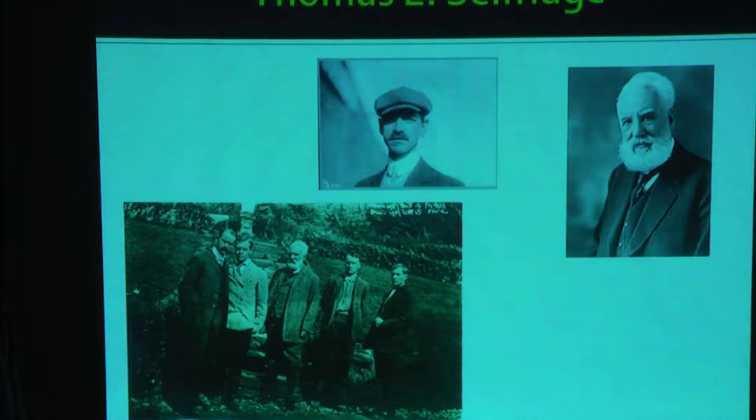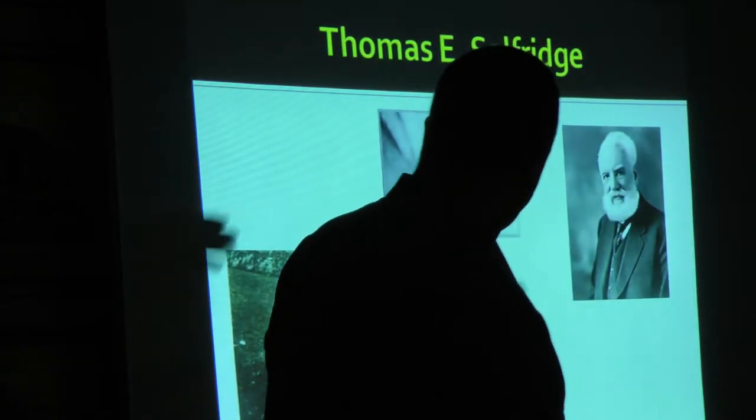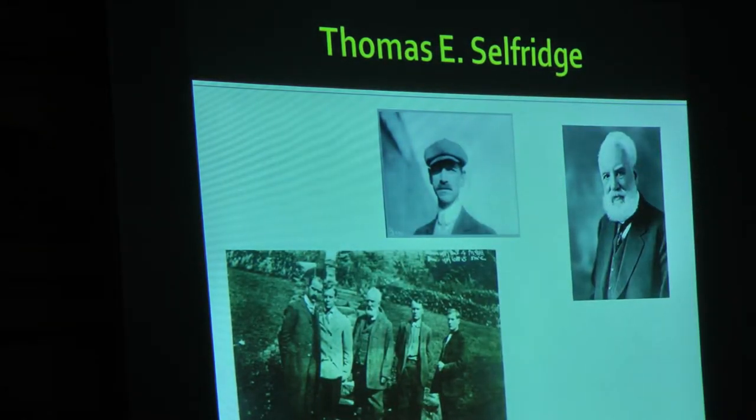Teddy Roosevelt is the president. He's real excited about airplanes. He personally approves for Tom Selfridge to spend time with Bell in Canada. Another man that joins the group with Bell is the gentleman in the cap. That's Glenn Curtis. He is known at the time as the fastest man on Earth. Glenn Curtis is an engine expert. His claim to fame is he invented an engine, put it on a motorcycle that traveled over 125 miles an hour. It's the fastest anybody has ever moved in the history of the world to that point.